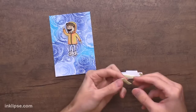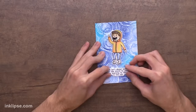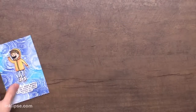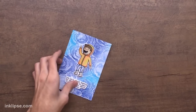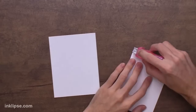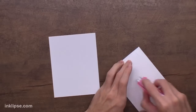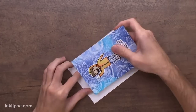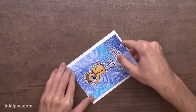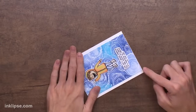All right, so let's go in here and add that down. And then we will go in and add it down to a card base. All right, so let's just go in with my tape runner and add it down. I always like to start at the top and then add it down as you go, and it should line up, and then of course you could always trim that off.